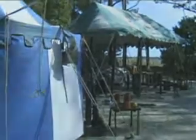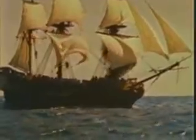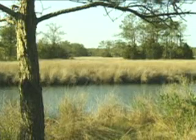So the ship that had brought them to America returned to England to get them. However, a major war broke out between Spain and England, and the English needed every ship they could find. As a result, 3 years passed by before the supply ship could safely return to Roanoke Island. When the ship finally got back in 1590, the island was deserted.